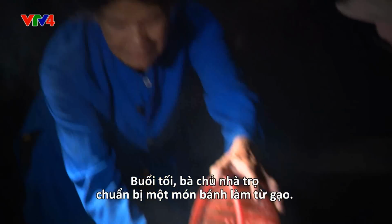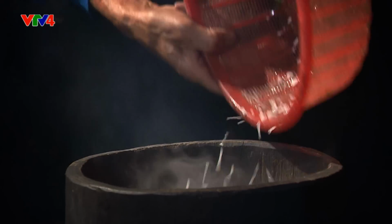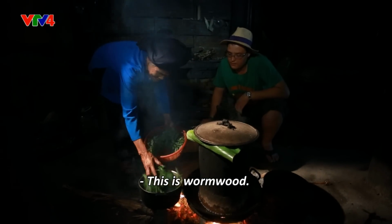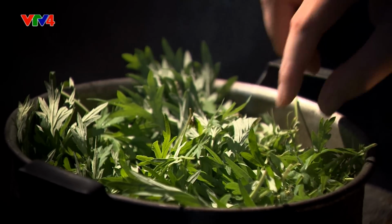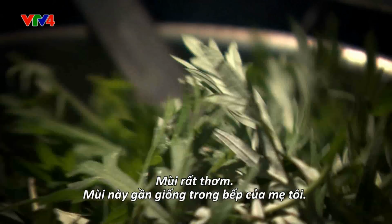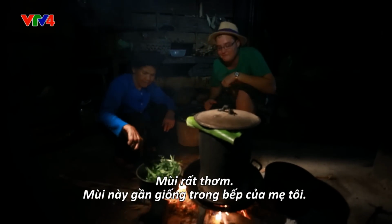In the evening, our elderly host is cooking a rice dish. Wow, that has a very nice smell. It reminds me of something I used to smell in my own mother's kitchen.